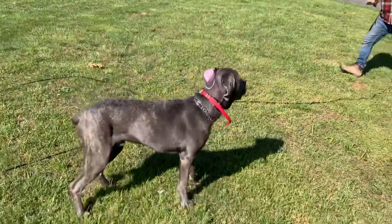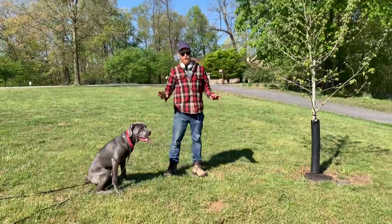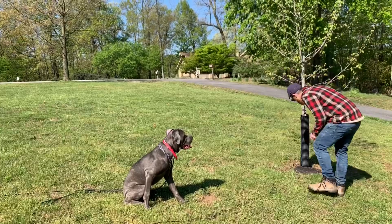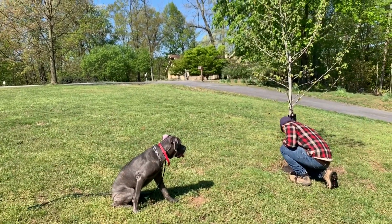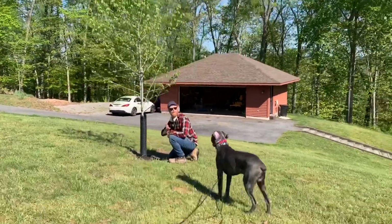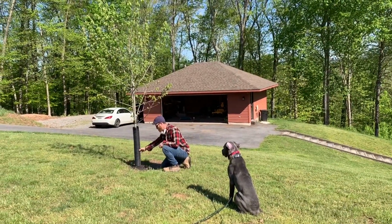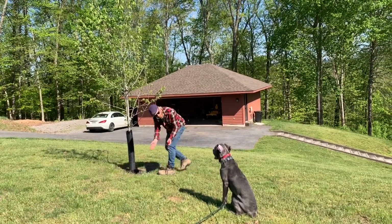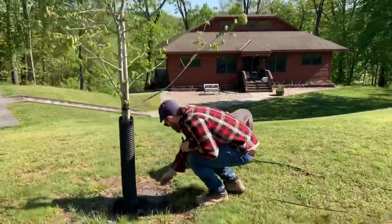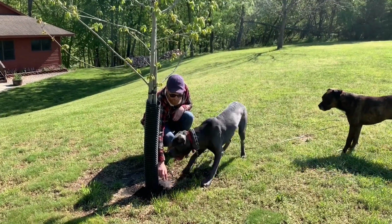Now, come. Sit. Stay. Okay, so we're checking out this tree. All right, this makes sense to him. No. Good. Good boy. Now, sit. Sit. Good boy. Good. Break. Break. Good boy. Give me a chicken. You got a big chicken. There you go. Okay, good.